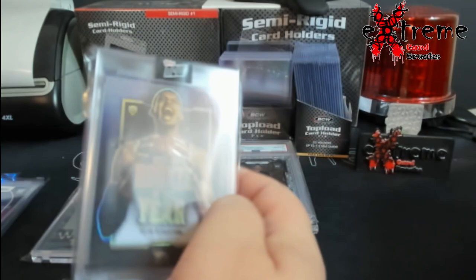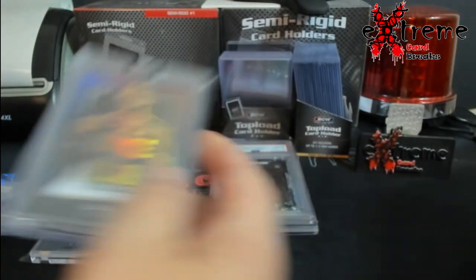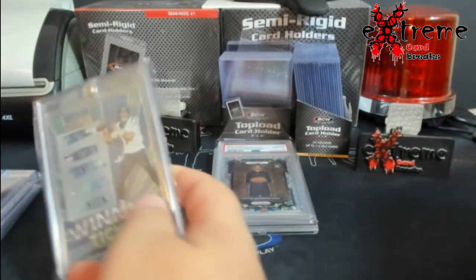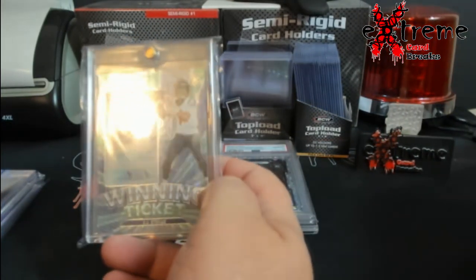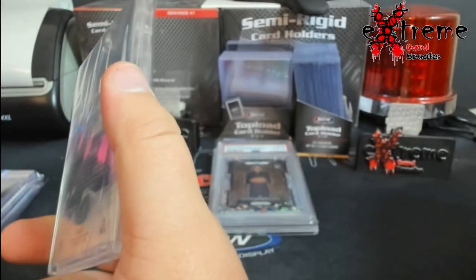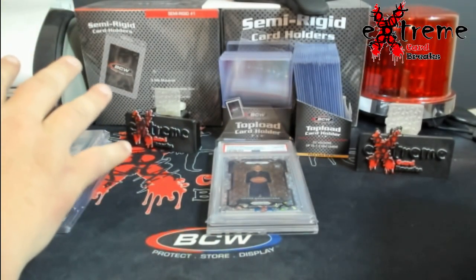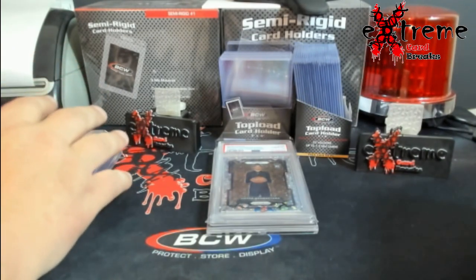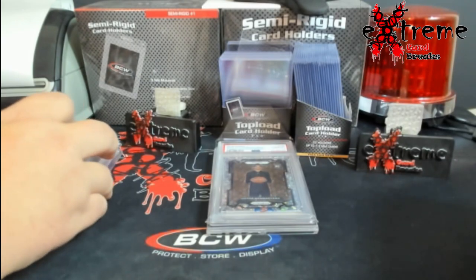Rookie of the year, Wemby Tops. Now, I think these do like $25, $30. Just thought it was kind of cool. Everybody's still Wemby crazy. And then a Stroud winning ticket, sparkly looking thing. I think these were like $25, $30 when I looked it up too. So pretty good to get, when you have somebody that's willing to trade up and you get more lower stuff that you can move and deal with, it's a little bit better.